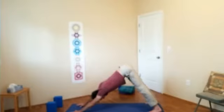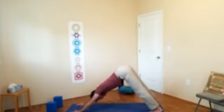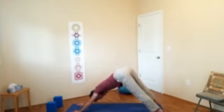And let your body express itself as it needs to. There's no one right way to have your hips swivel side to side, and there's no one wrong way to do it either. And then bring yourself back to center, please.